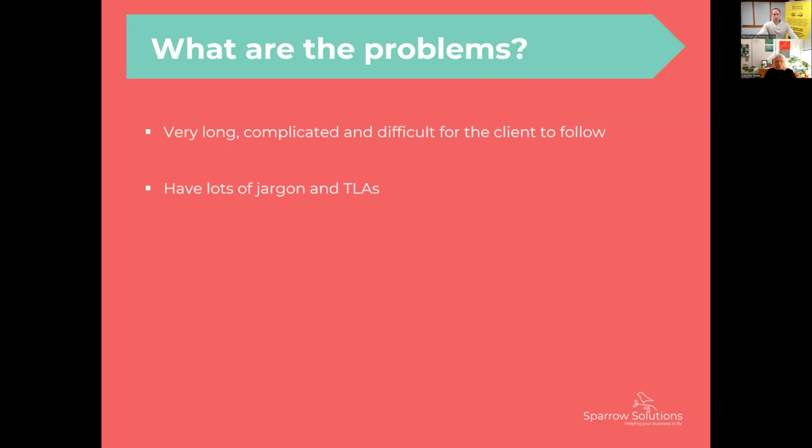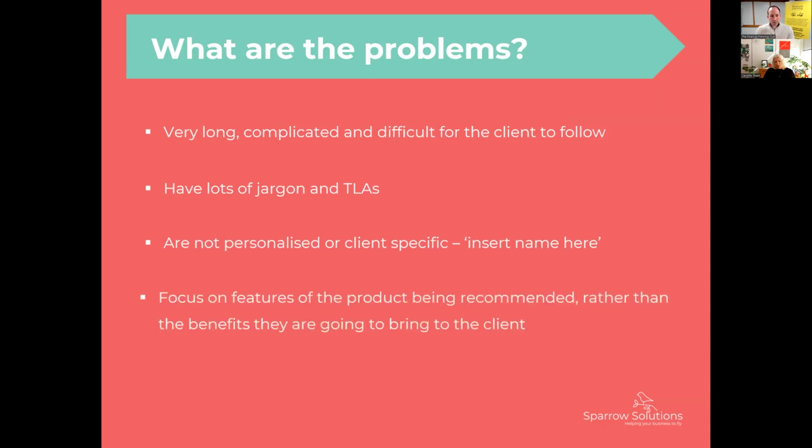Quite often, you'll find that reports are really not personalised at all to the client, really not client-specific, and they're almost an insert name here type of job, which could actually just relate to anybody rather than that specific client. And quite often, I see reports that really focus on the features of the product being recommended, rather than the benefits that that's actually going to bring to that particular client.